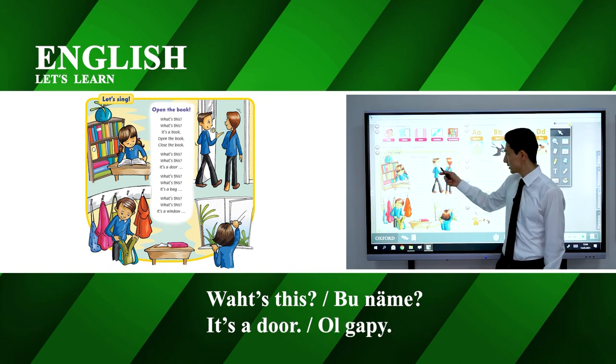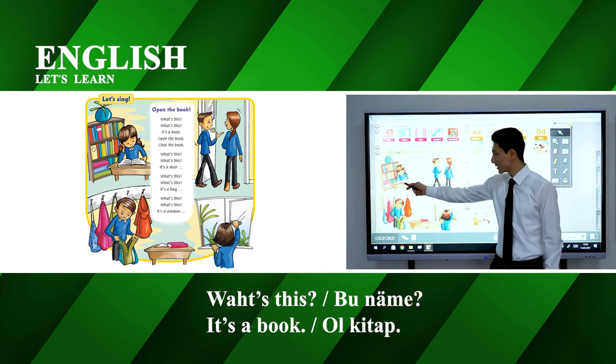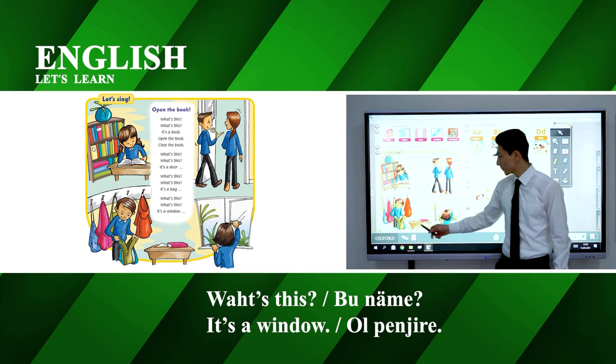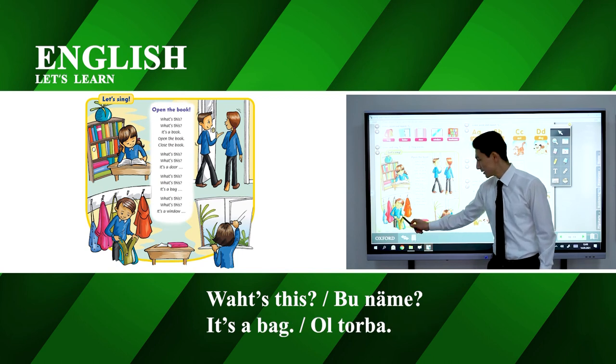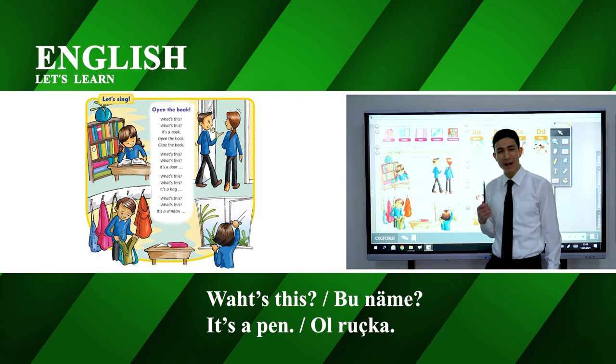What's this? It's a door. What's this? It's a book. What's this? It's a window. What's this? It's a bag. What's this? It's a pen.